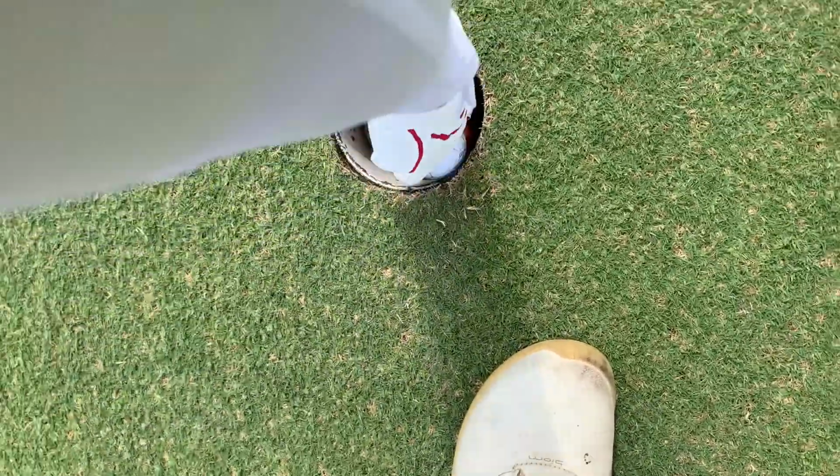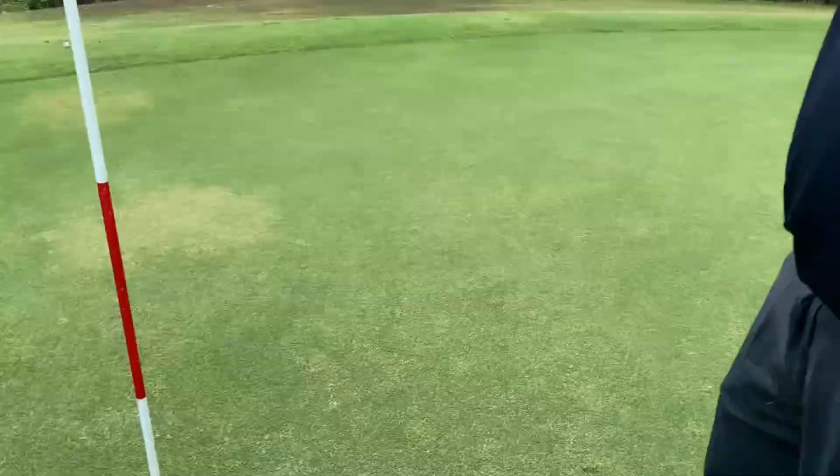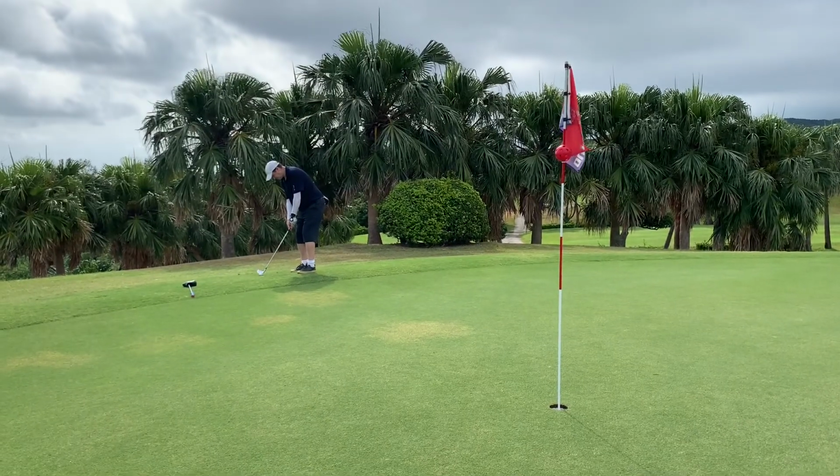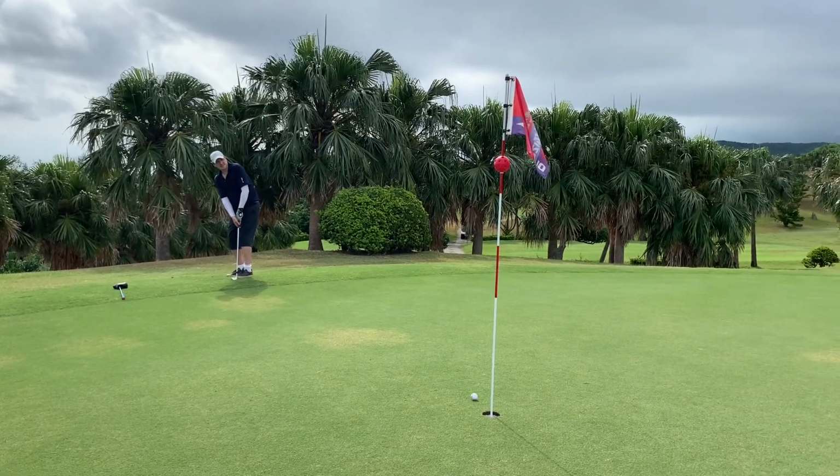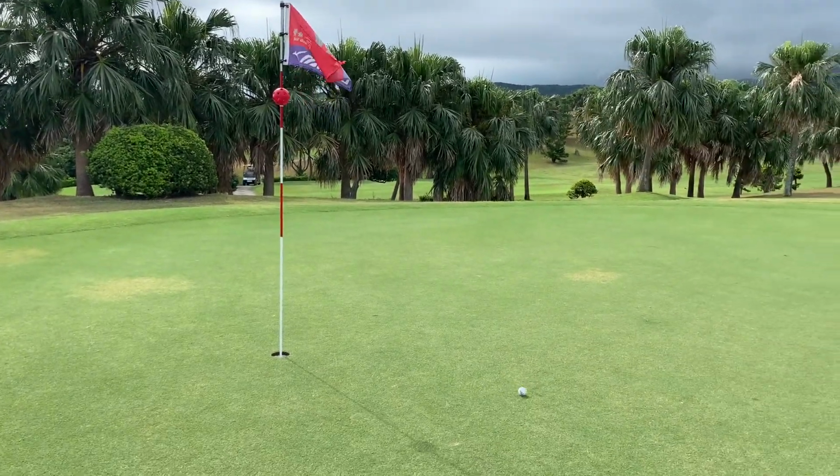Ooh. Let's see if I can chip in from over there for my birdie. Having watched Cassie do that, I wanted to try to do the same thing. My skill level not so good as Cassie, so I missed mine.